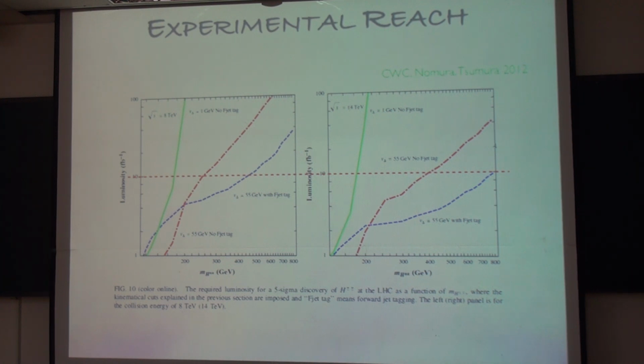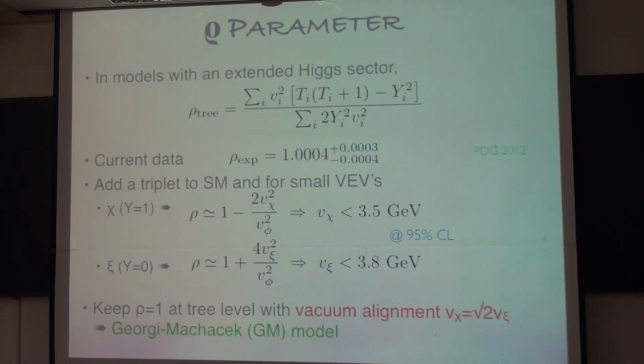But there's a problem. The problem is about the rho parameter. Experimentally, this is measured to a pretty high precision, and we found that rho is more or less 1. But if we add a triplet to the standard model, like in the Higgs triplet model, a triplet with hypercharge equal to 1, then that will modify the rho parameter by this amount. And using this experimental number, this VEV is restricted to less than just a few GeV. So you cannot go to something like 55 that we considered before.